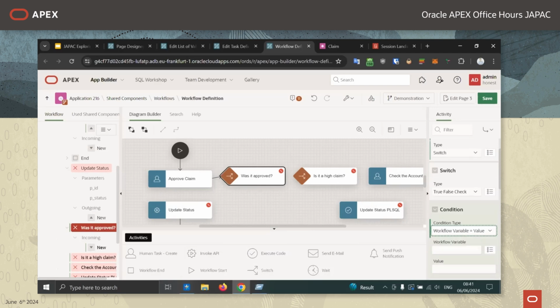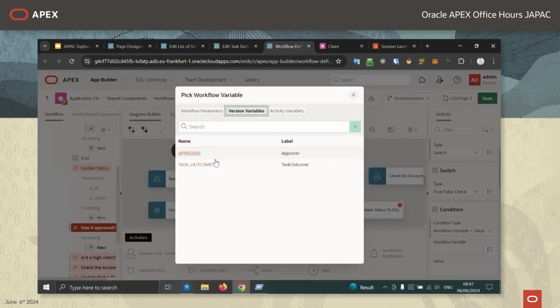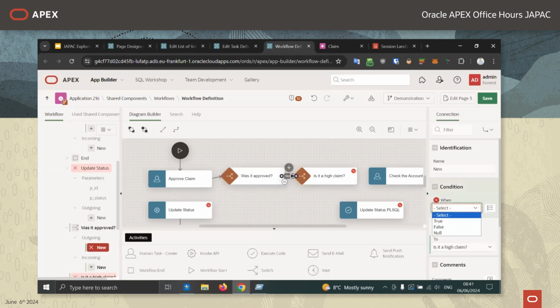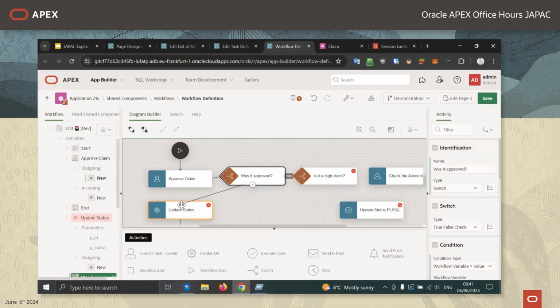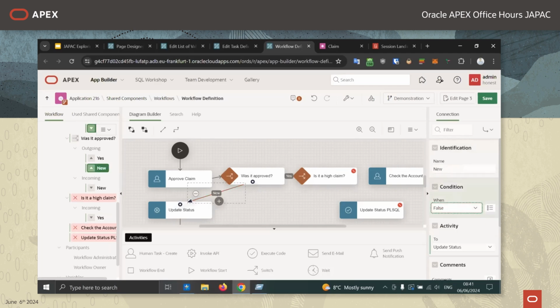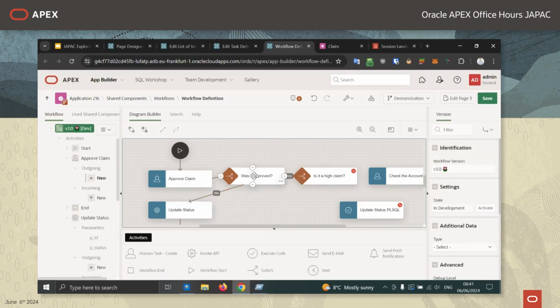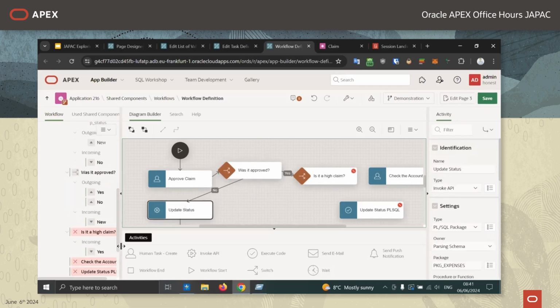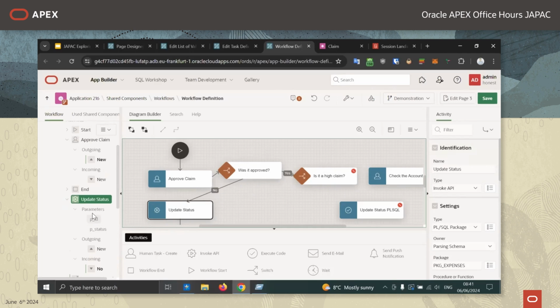What is the workflow variable task outcome? Is that approved? If it's approved, then that must be a true. So under there, we'll say true. And we'll say, yes, that was approved. Under here, we're going to go down to there. That's a false. So it's not approved. No, not approved. Let's get some space here. Right, so that was easy. If it's going down to no, it wasn't approved, then remember this one, update the status, is setting the status of the task outcome anyway.